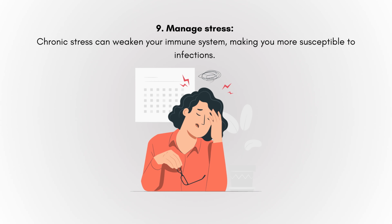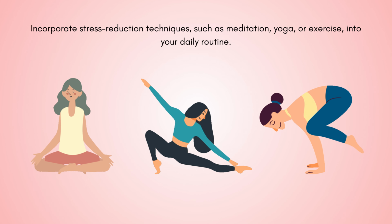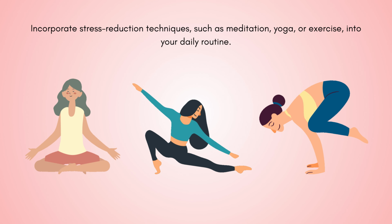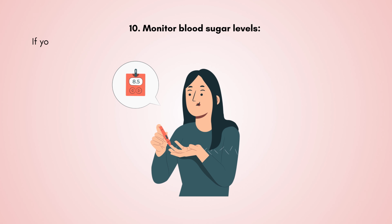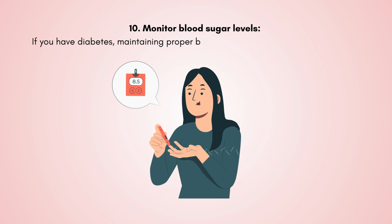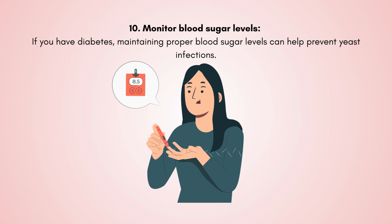9. Manage stress. Chronic stress can weaken your immune system, making you more susceptible to infections. Incorporate stress reduction techniques, such as meditation, yoga, or exercise into your daily routine. 10. Monitor blood sugar levels. If you have diabetes, maintaining proper blood sugar levels can help prevent yeast infections.